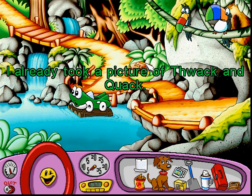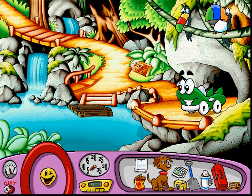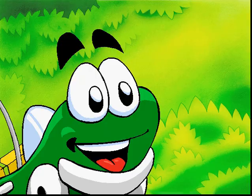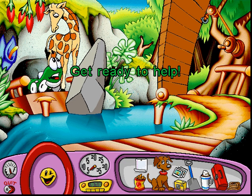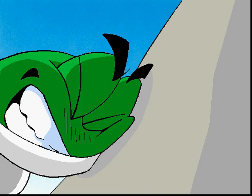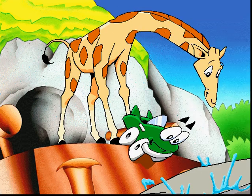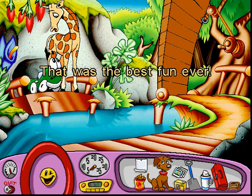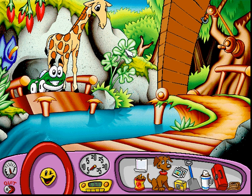I already took a picture of Whack and Quack. Okay, push that rock. Okay, get ready to help. You got it. That was the best fun ever. Now I just need to close the drawbridge. I'm coming around from the other side.